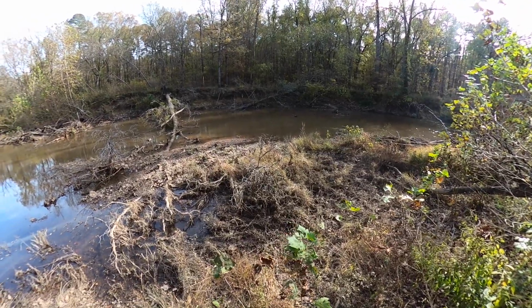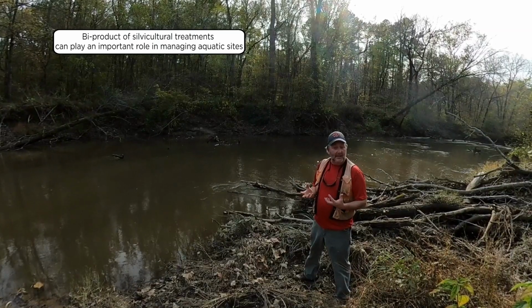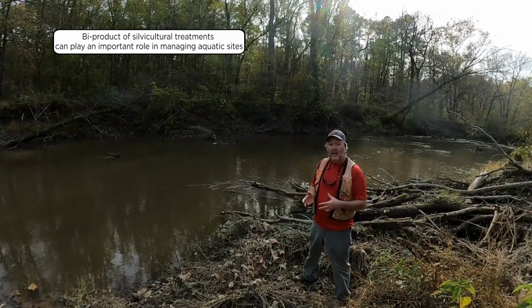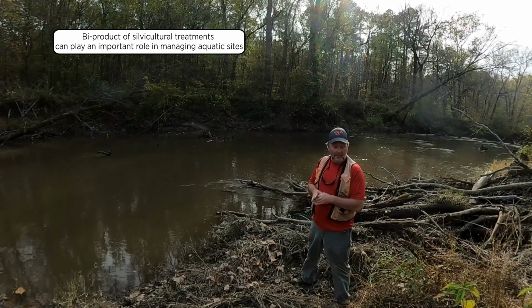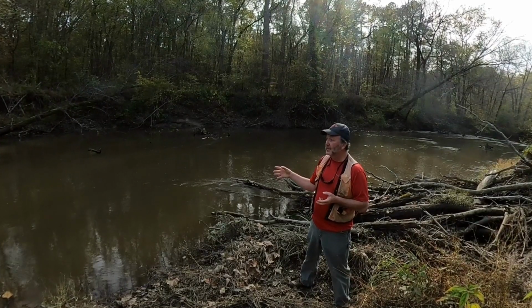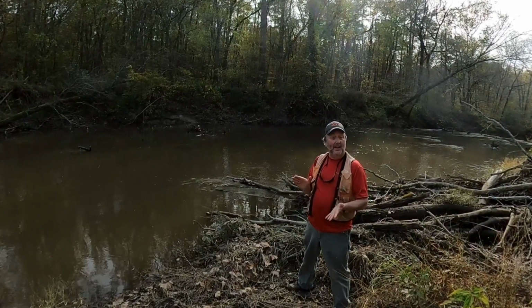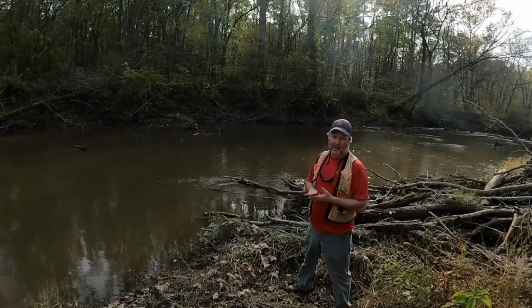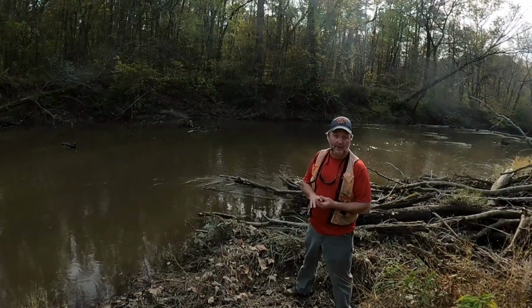So with some byproducts of the silvicultural treatment, such as tops and different parts of the tree that are not used, they can play a very important role in mitigating the site, helping other sites nearby and such. In particular, in water systems like this that have a very large component of down woody debris, that actually provides habitat for not only threatened species, but game fish species and any number of other species.